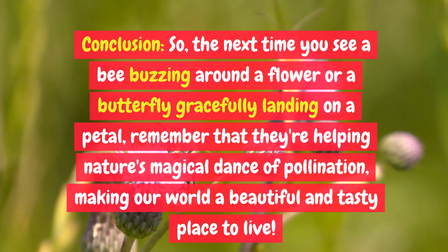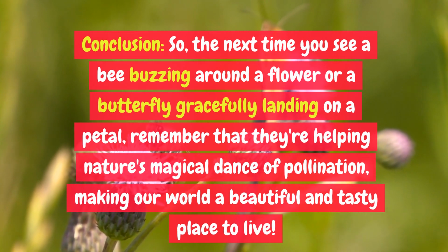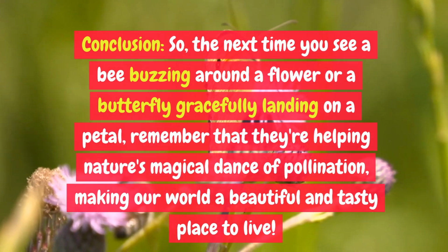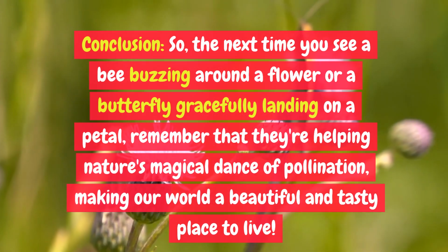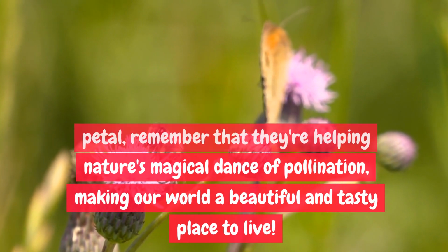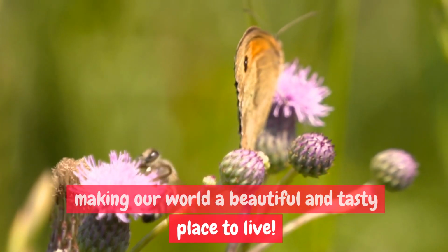Conclusion. So, the next time you see a bee buzzing around a flower or a butterfly gracefully landing on a petal, remember that they're helping nature's magical dance of pollination, making our world a beautiful and tasty place to live.